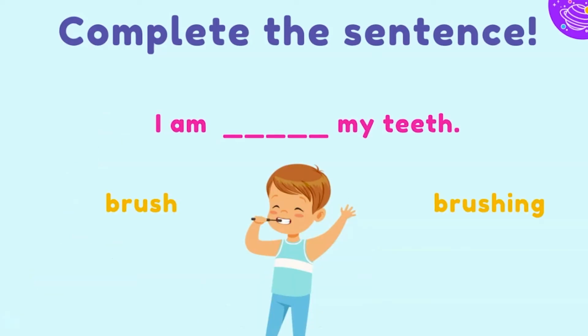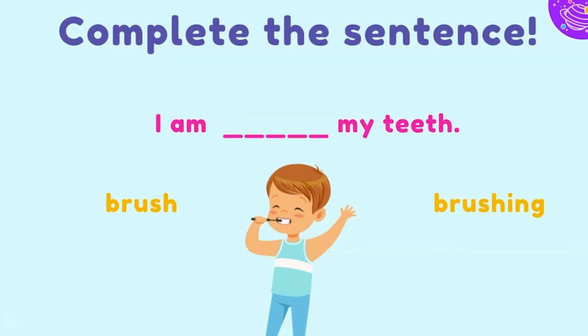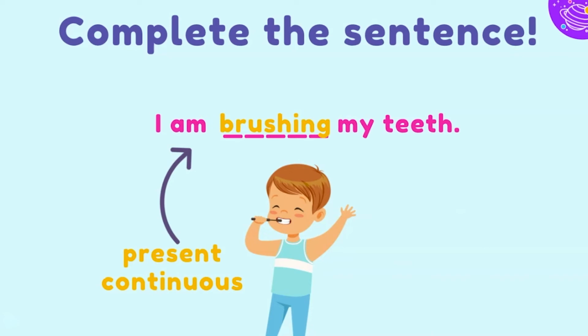Can you complete the sentence? Circle the correct word. I am brush my teeth or I am brushing my teeth. Pause to think or keep watching for the answer. So the correct answer is I am brushing my teeth. This is a present continuous sentence because it's happening now.